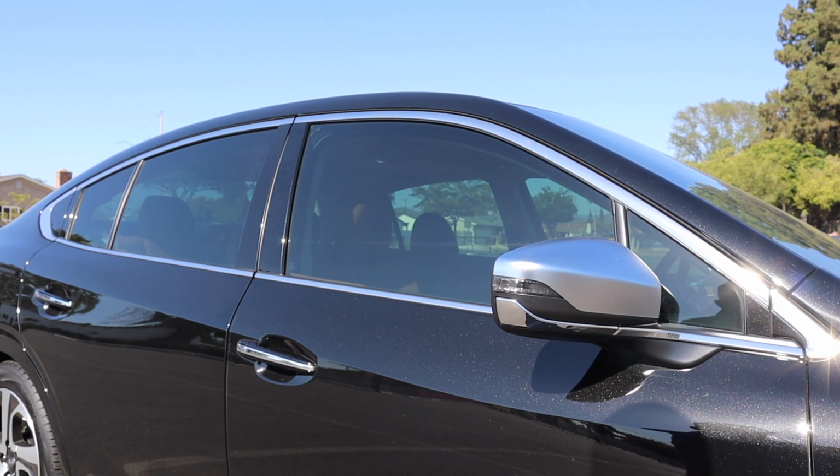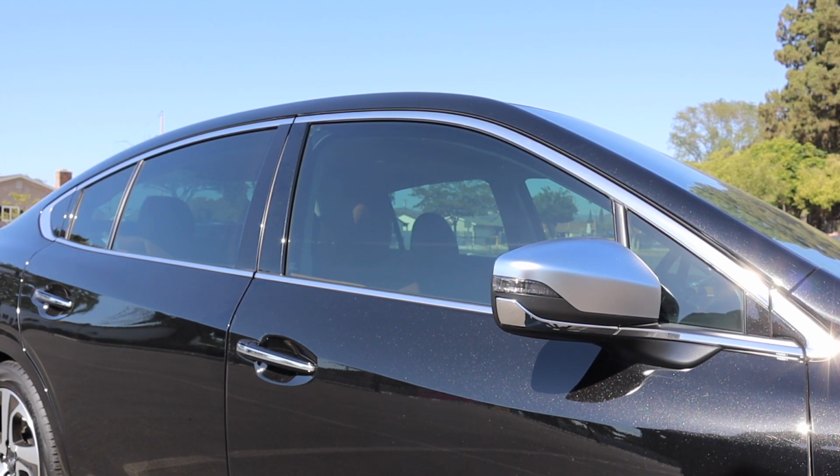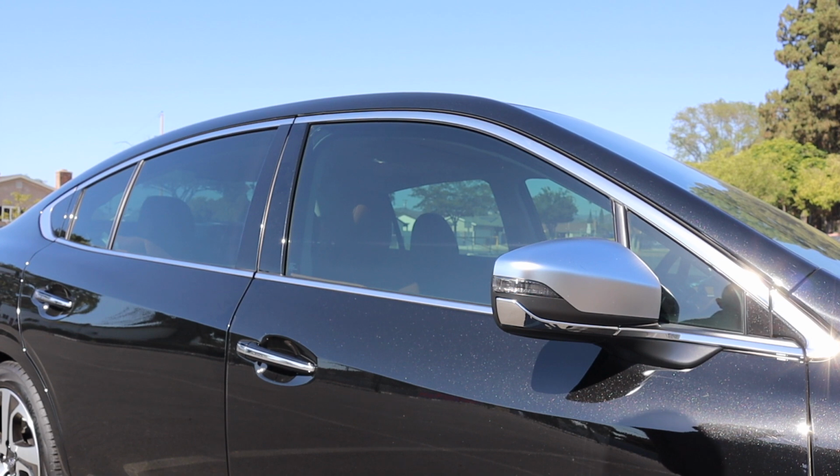A couple of little things that set the touring models apart on the Legacy and the Outback for that matter are the extra chrome bits on the door handles and the satin finish exterior mirrors, which are also power folding. When you lock the car, the mirrors fold in. When you unlock the car, they fold out, and there's a button on the inside of the car so that you can do that on command if you need to park the vehicle in a tight space. It's the little things in life that make you happy.